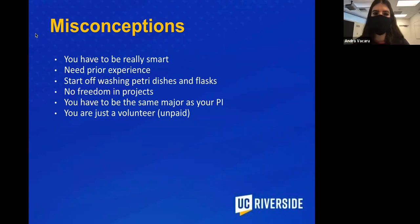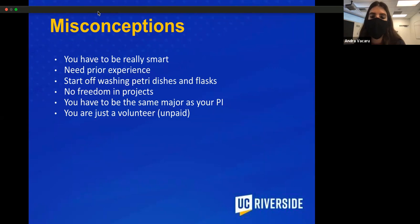So I'm going to be going over some common misconceptions people have about research. The first one being that you have to be really smart. Research labs just want someone who's willing to learn and engage themselves. I actually joined my research lab before I even took biology in college. So I didn't really have any background in biology, and they took me in and I learned a lot because of it, and I could apply that knowledge to my classes. So you don't have to be super, super smart, and you don't have to be excellent in that subject going in. Professors just want someone who's willing to dedicate themselves, and they want people who are passionate about learning.